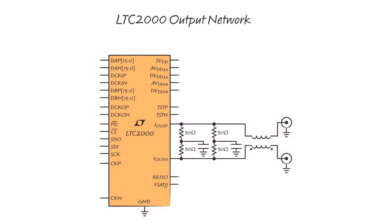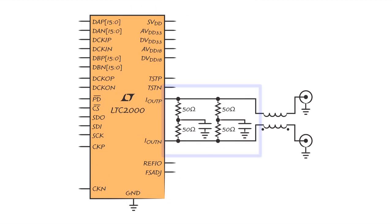The DAC output wants to drive a low impedance, as low as possible in fact, by using external termination resistors in conjunction with the internal 50 ohm impedance. A low impedance is obtainable for best performance.